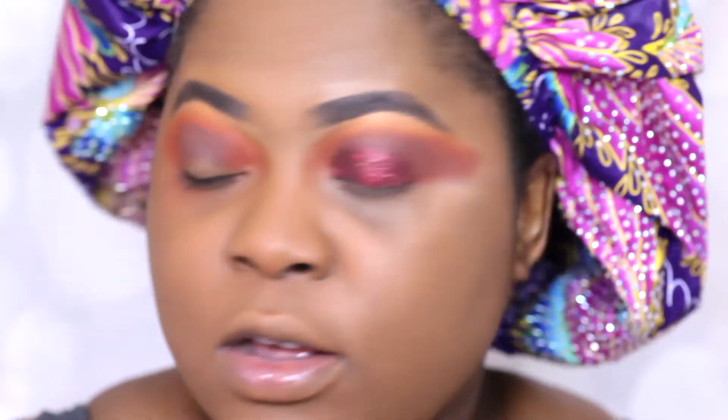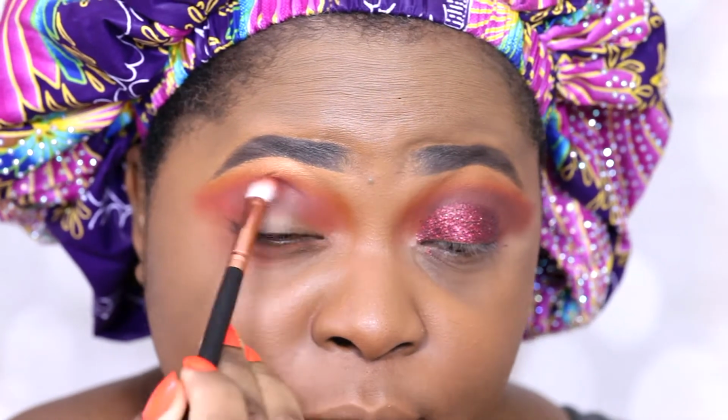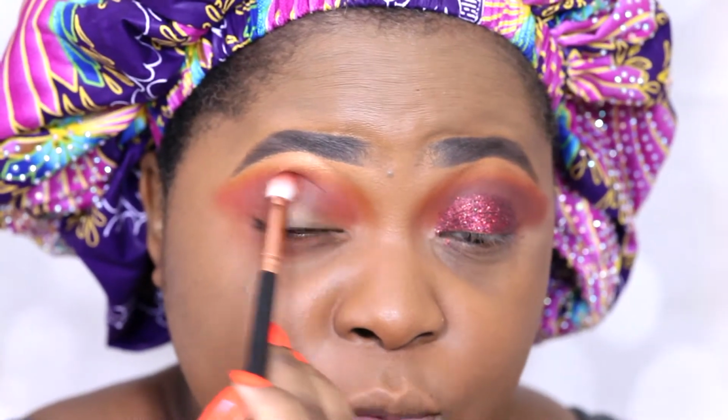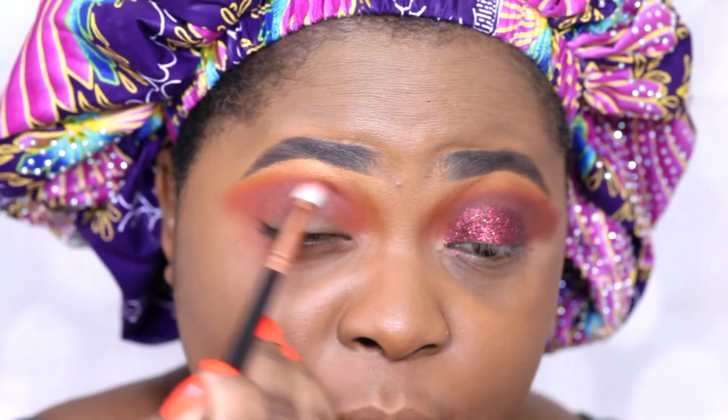And then I'm going to use the same brush that I used to blend out the darker orange color to really blend that out. I don't want it to be too dark. I just want a little hint of the brown shade, hence why I am really blending it out.